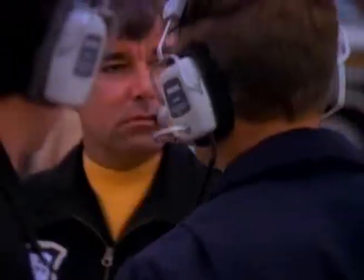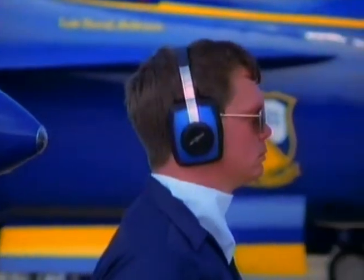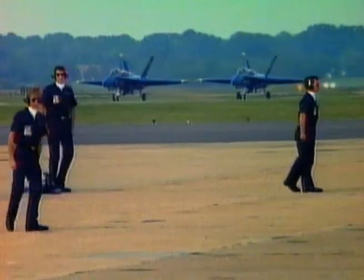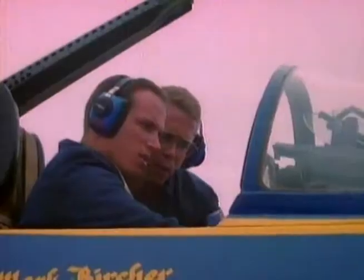The Blue Angel crew is 95 strong, 95 enlisted and 16 officers. And they play a large part of what goes on here for every single air show. The Blue Angels are the oldest jet team in the world, and for 43 years, this crew has never let the American public down. We performed each and every air show, never canceling one due to a maintenance problem. So the crew is largely responsible for the success of the Blue Angels.